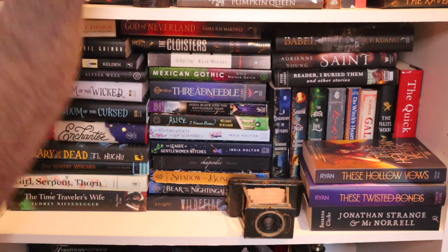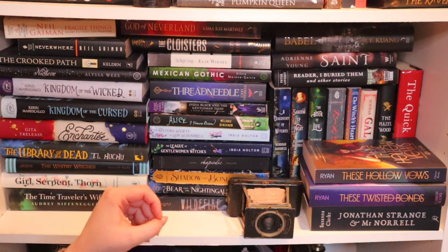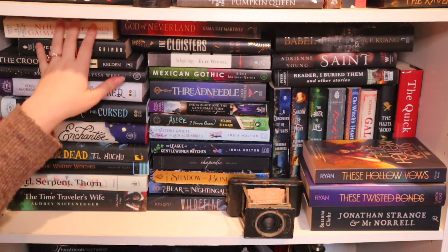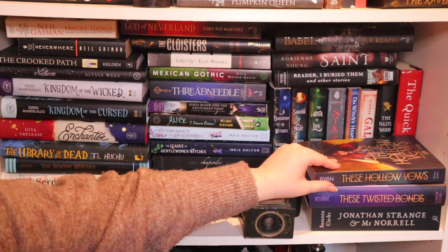The last shelf on this huge bookcase, this is my entire TBR shelf, and TBR, if you don't know, means to be read. So these are all the books that I have not read yet and I plan to read. These are just all different sorts of books that I hope to read very soon.